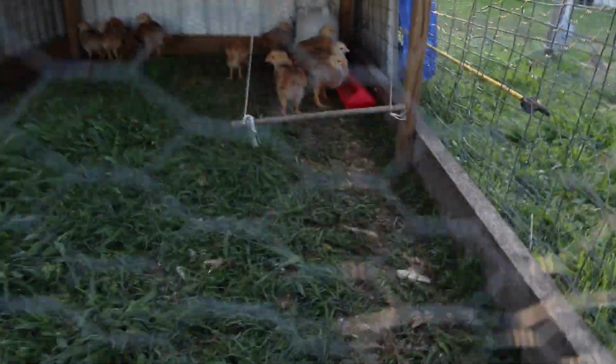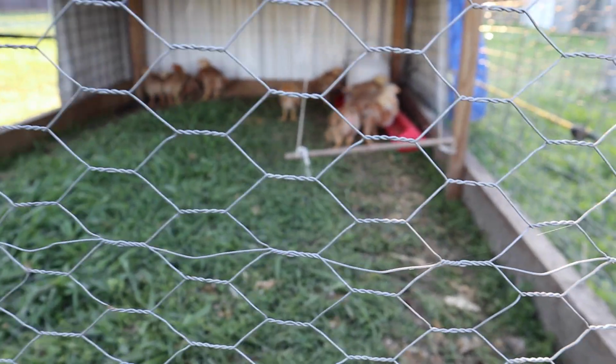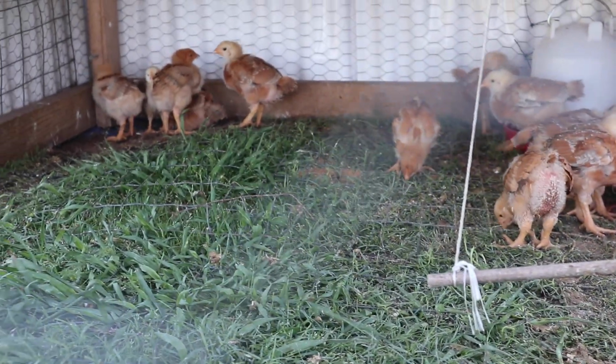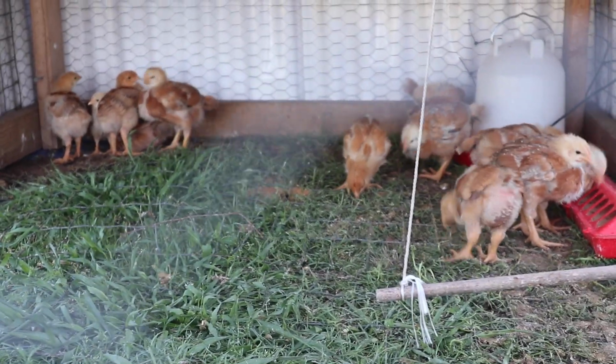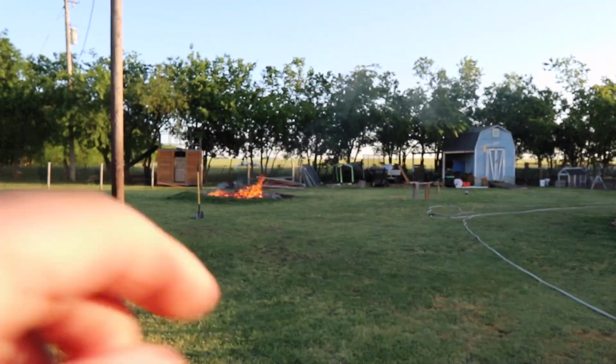The meat chickens are doing good. You can see them in there. They are growing like a weed. We have these old dog panels. They're little panels back there. I don't know if you can see them.